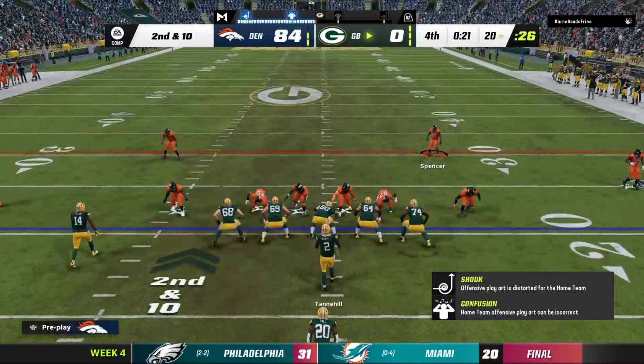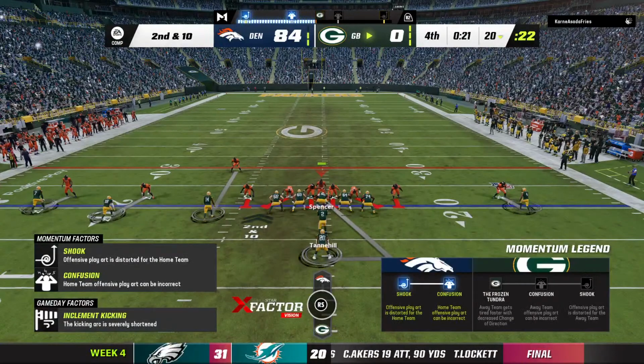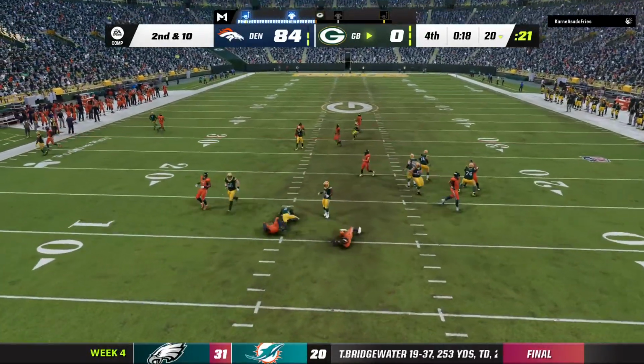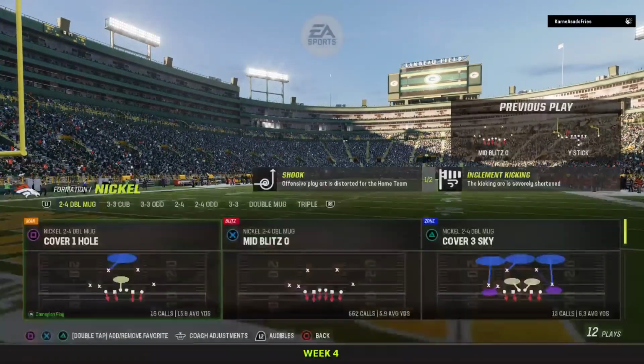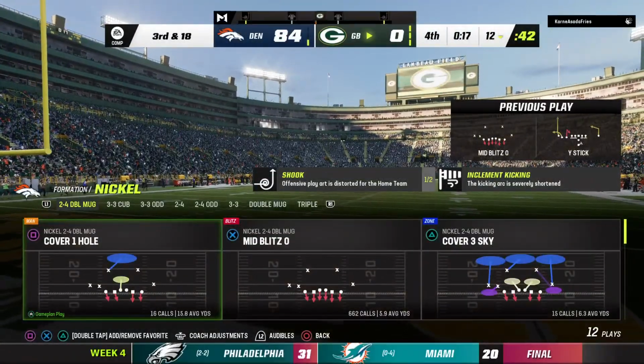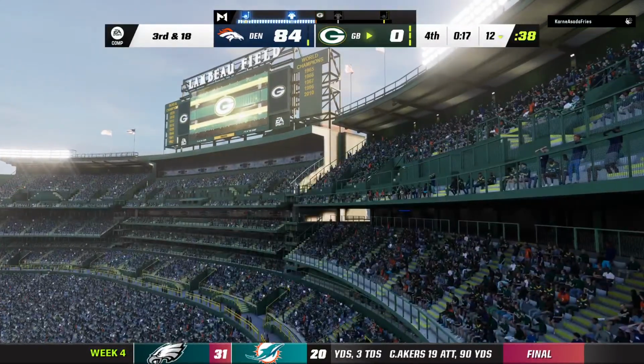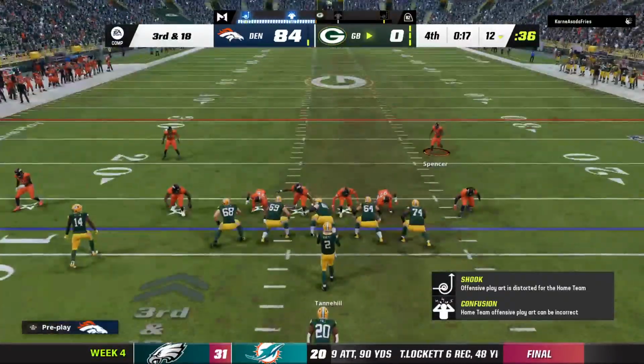So if you're moving right now, they've got nothing left to lose. They might as well go for broke. Blitz coming, and down he goes. Now the Broncos going to use the second of their timeouts. That'll leave them with just one remaining in this 4th quarter of play.